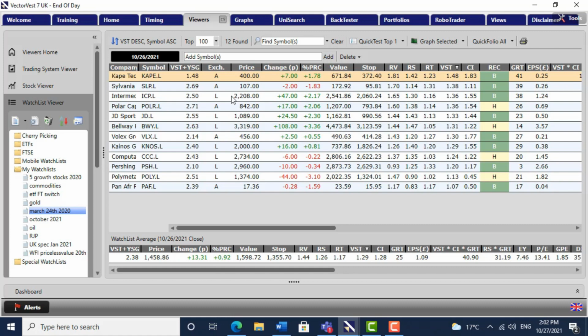I added to JD Sports, added to Cape. Bellway is hanging in there. I bought into Volex, KNOS I've held for quite a long time. CCC I've had for a long time. Pershing Square's pushed up very nicely, and of course my 2 gold stocks well off their lows. Very happy with that indeed.